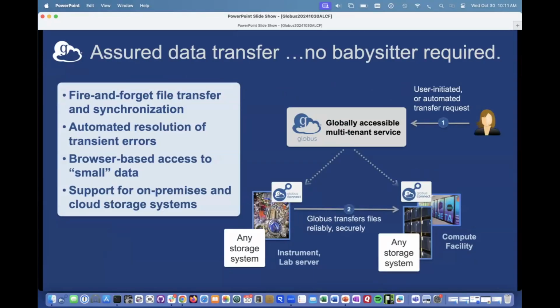Talking a little bit about what we just saw: fire and forget file transfer and synchronization. You don't have to stay logged in. Globus does the babysitting. Any transient errors, let's say the network's glitching, Globus is going to back off and pick right back up. Unlike SCP, where it's game over, it goes away, and you have to start it all over.